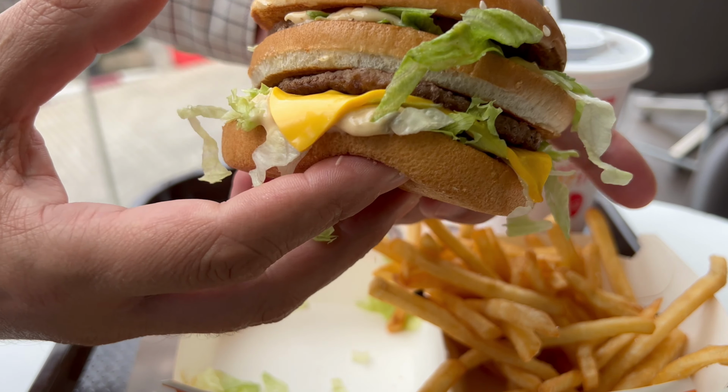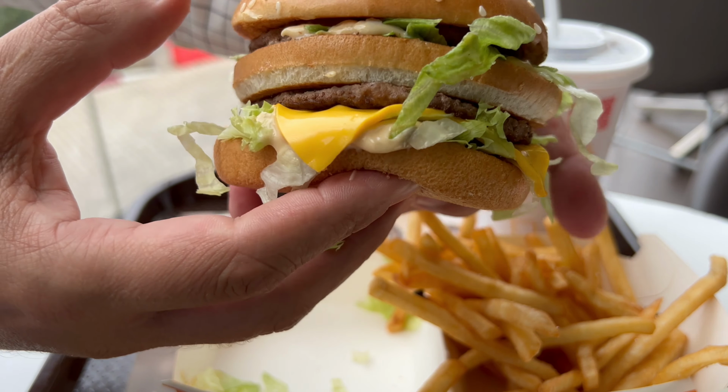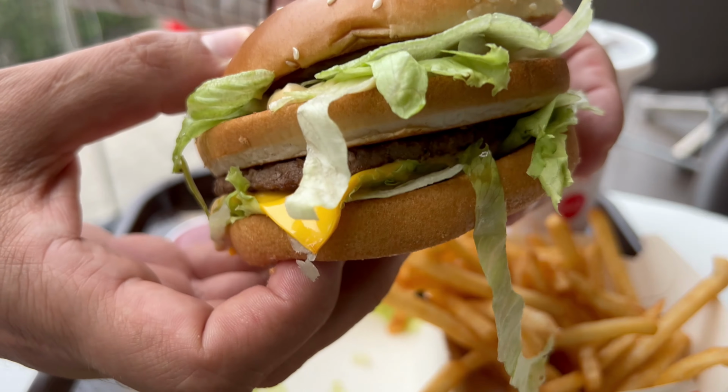Does look nicer. I think I've just changed the bread. We'll give it a taste test. Just tastes like a normal Big Mac. New. The bread tastes a little bit better, but that's all I can see is the bread.